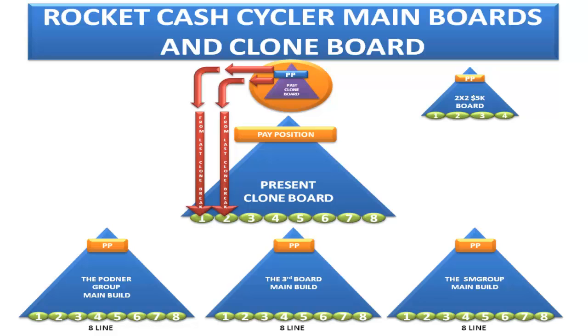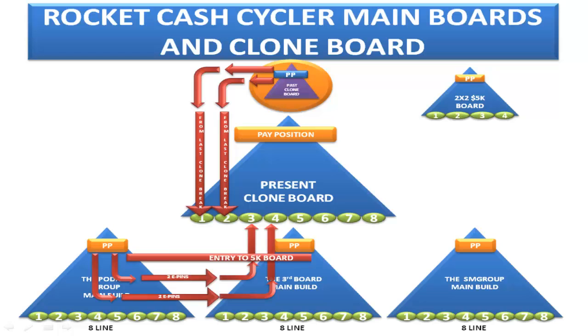Clone board basically means no one goes in there straight, everyone comes in from the main boards. Now the first board that is going to come in with someone is over here, the partner group side in this scenario, and the person on top brings in 2 E-pins which he got when he cycled on the bottom, with the bottom 8 being filled. Once these 2 E-pins are placed into the clone board, there is also going to be a $1,000 payment made to the person that's on the clone board 2x2, which is up there. It's a 2x2 small matrix, and if you're on top of that matrix, you start collecting 1,000 at a time for the first 3 positions, and then the 4th position gives you 2,000.